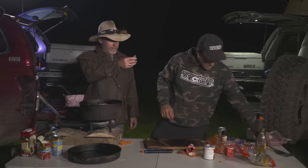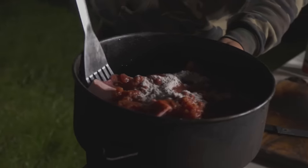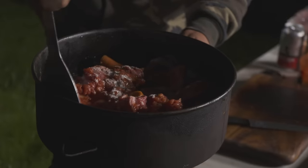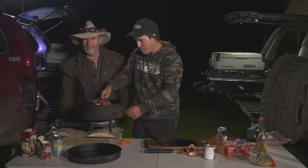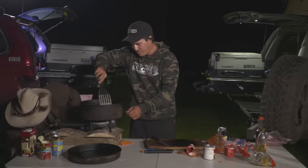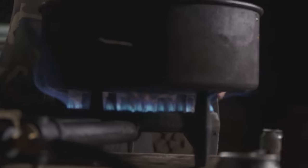Got the old shovel here. We'll get a bit of a dig up. See, it starts to mix together. That looks fantastic. It looks so good, doesn't it? Imagine getting your laughing gear around that. Can I light this thing up yet? If you want to do it expensive, yeah, get that on the go.